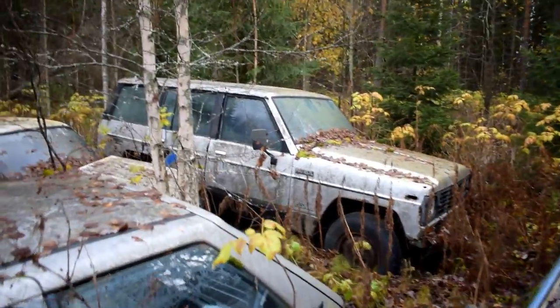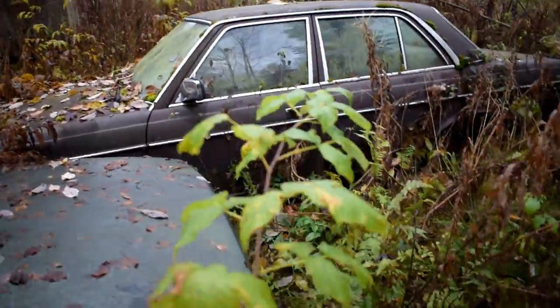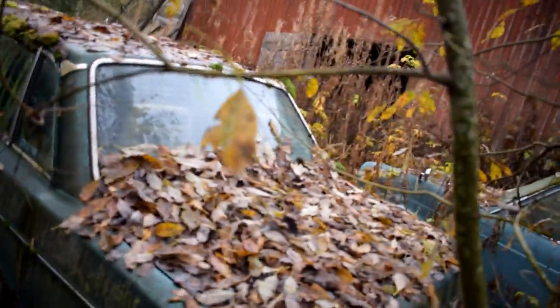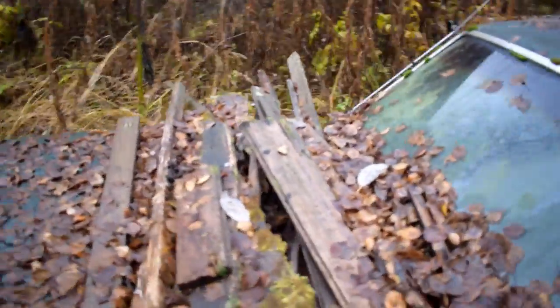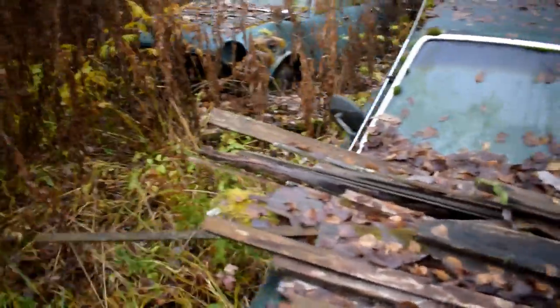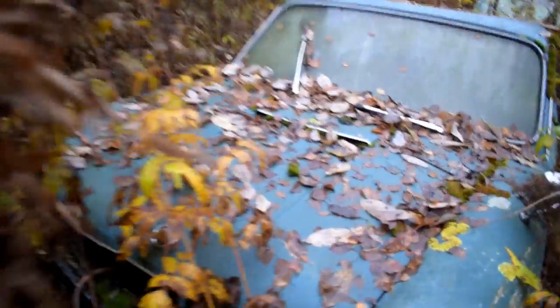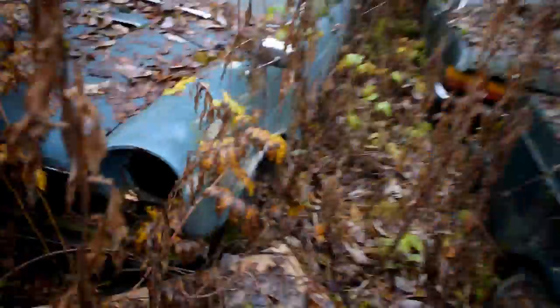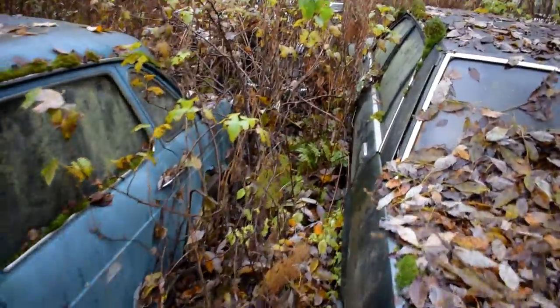Is that a Ford Escort? That is Nissan Patrol. Mercedes. This is also... This is Ford Granada. Yes. And it's a special there. Is it? Yes. Or no? What is that? No, it's... What is that? This is a pressure. Wait, no. I don't think it is. Holy crap.